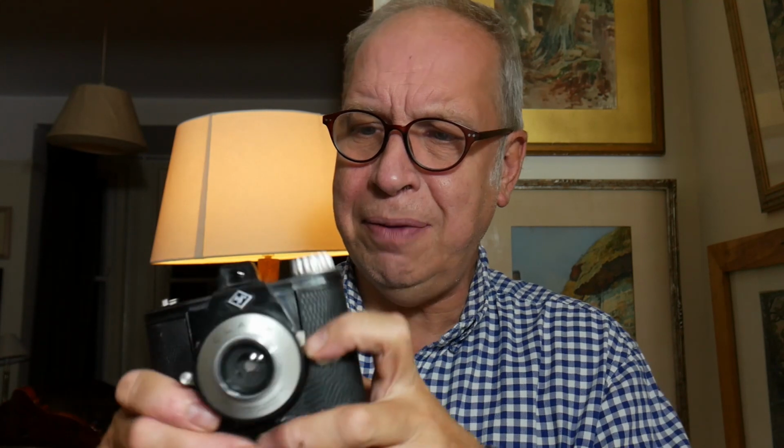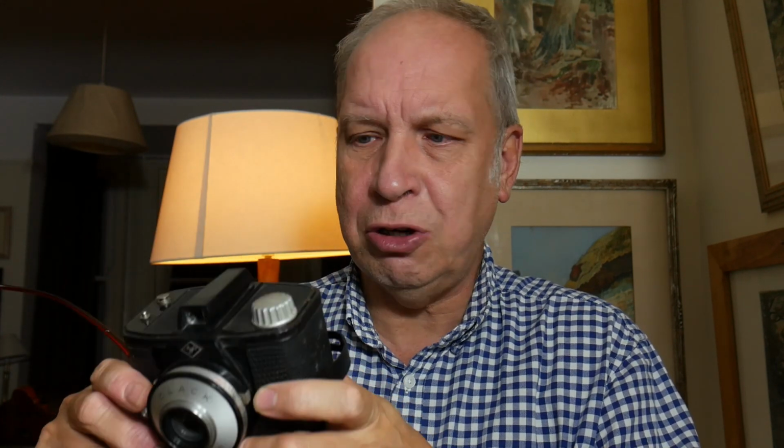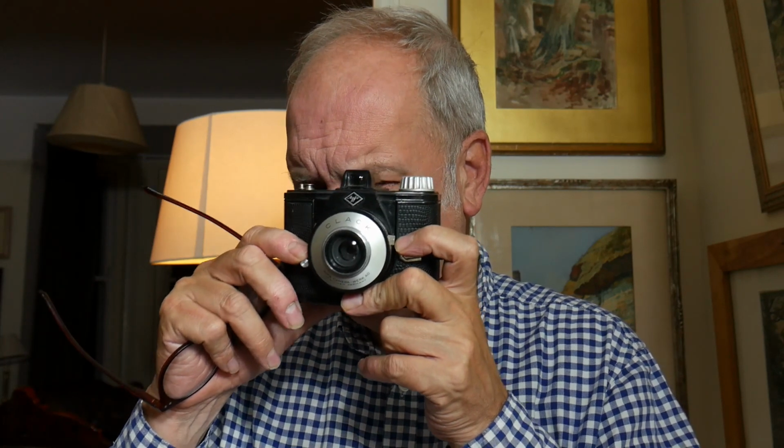Nice locking mechanism here. Nice viewfinder on the top. Simple spring shutter. Good clear viewfinder. It's not a focusing lens.